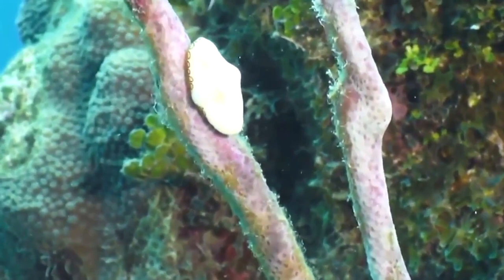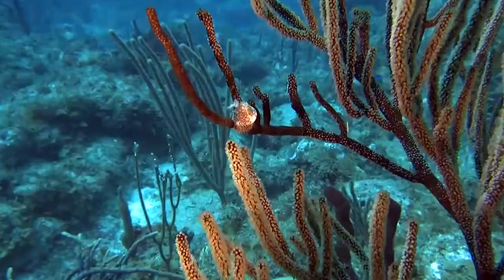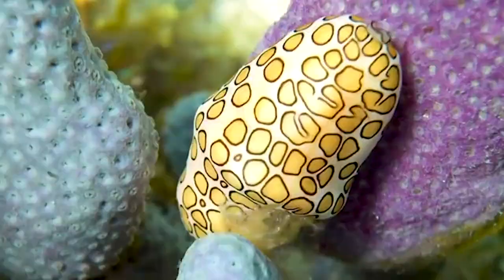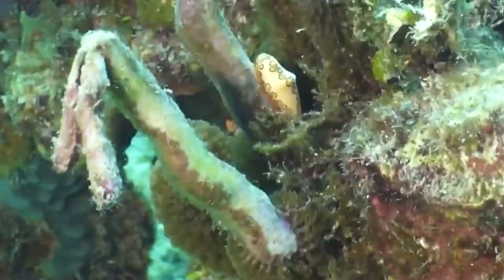and the class Gastropoda, gastropod meaning stomach foot, are some of the most noticeable, picturesque, and stunning organisms on the reef. Most gastropods have the spiral-shaped shell we typically think of when we think of shells, but flamingo tongues and their relatives have shells that are more like a tongue twisted into a C form.